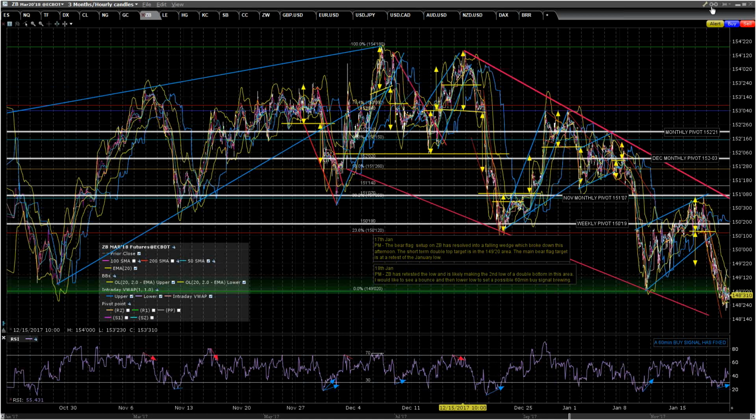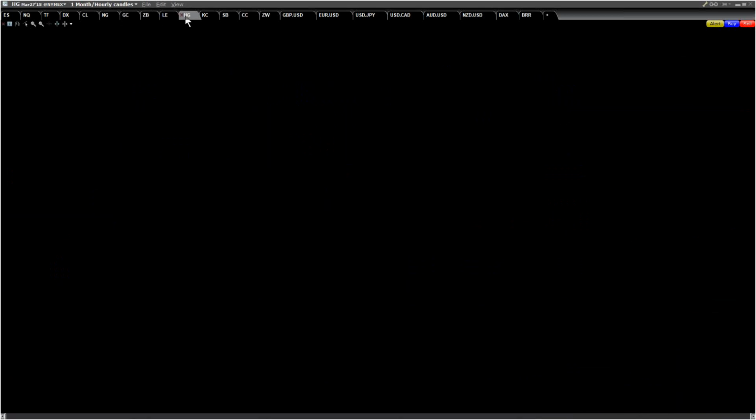I really like ZB for a turn here, and I think it's probably going to turn here. We're already on a 60-minute buy signal. It's looking good. If we get down below, much below 148.17, this bottoming setup will start to weaken, and things like this nice double bottom here would start to weaken. But at the moment, this is really looking like reversal at exactly the point we were expecting it to hit. So I like it a lot.